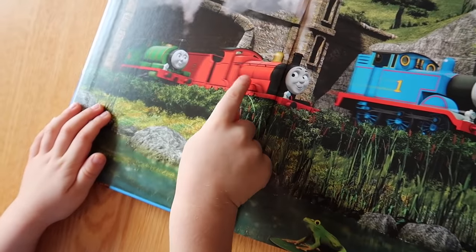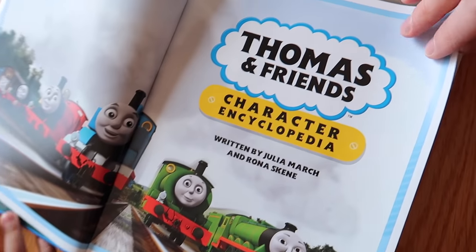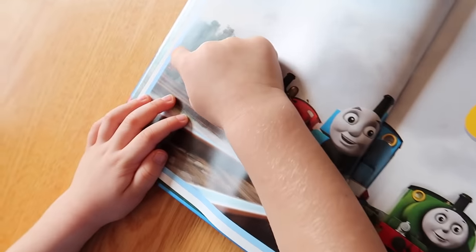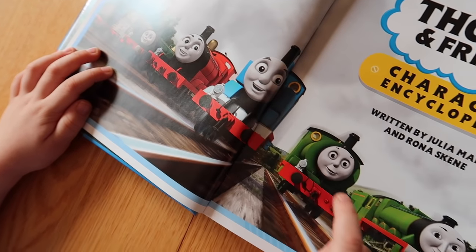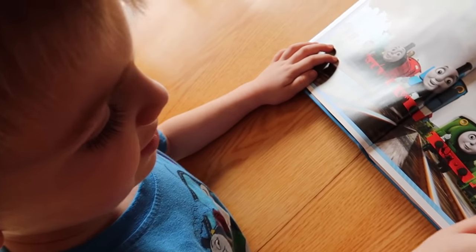And this is Percy, and this is James, and this is Thomas. Those are the easy ones. That's like the splash page there. And this is the logo. That's the Thomas and Friends logo, Character Encyclopedia. And this is Helper, and this is Toby, and this is Emily, and this is James, and this is Thomas, and this is Percy, and this is Hammer, and this is Gordon. Okay, you know your Thomas stuff.